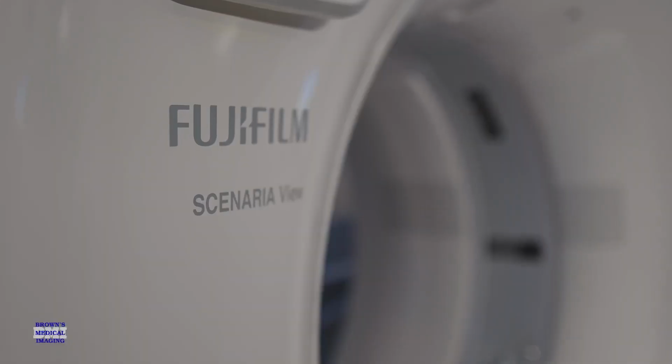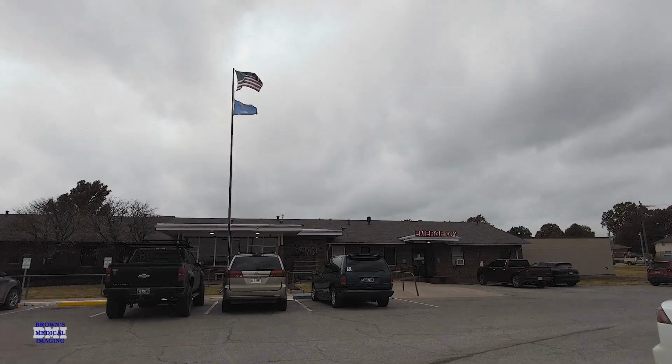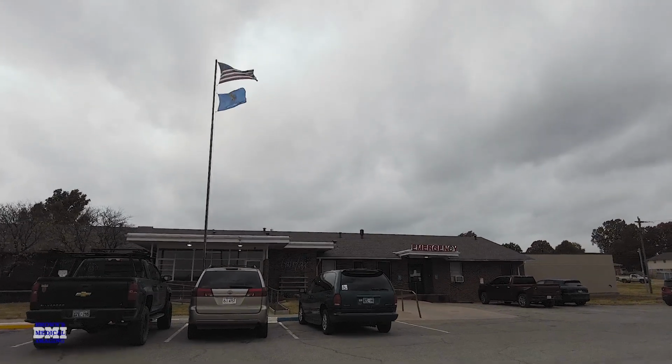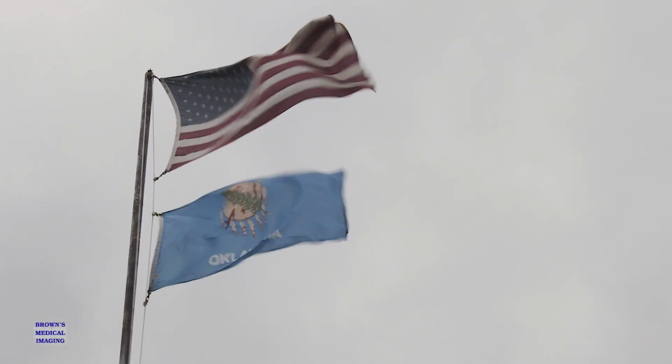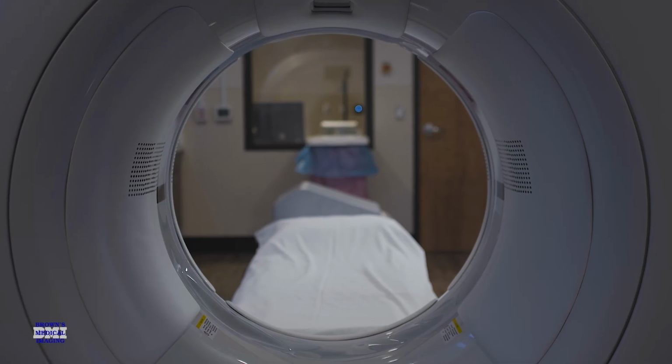So we upgraded our CT as part of an expansion and renovation project here at the hospital. Offering these advanced capabilities here in a rural community definitely will save local residents trips to bigger metropolitan areas where these kind of capabilities are offered. So in our region, this offers something that is not found elsewhere throughout the region. Absolutely, there's a life-saving aspect.